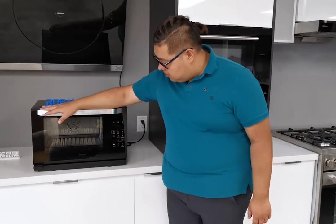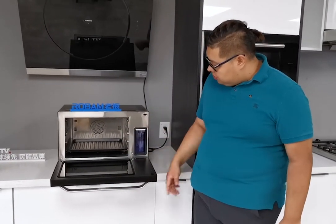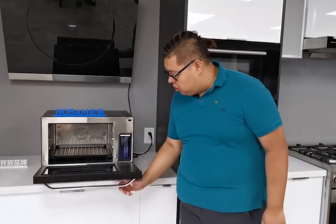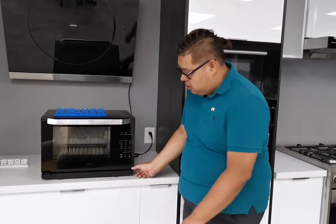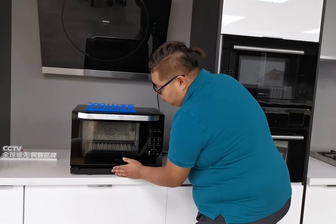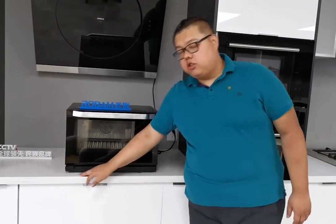And this one, you can see inside, it is very easy to do the clean work. All the steam water inside will go down to this plate. This is for the water, so we don't need to worry about the water going down to the countertop.